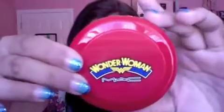So anyways, let me just show you the packaging. This is what it looks like. It says Wonder Woman MAC, and the top is red, the bottom is blue. This one is in Amazon Princess, by the way, but yeah, this is really cute. I believe this is the size of a beauty powder, if not a little bit bigger than a beauty powder.